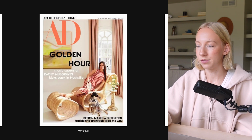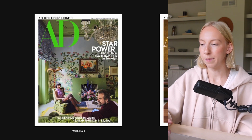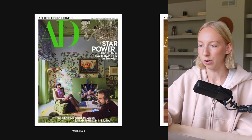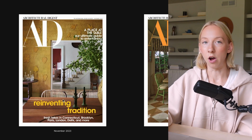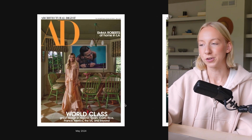Casey Musgraves. This is March 2023, just last year. They're very much not the star of the show, which is cool. They're just there in the photo, almost a little bit more candid. November 2023 here. We've still got a few where there are not people featured in it, which I kind of like. I love Emma Roberts, so I screenshotted this one.